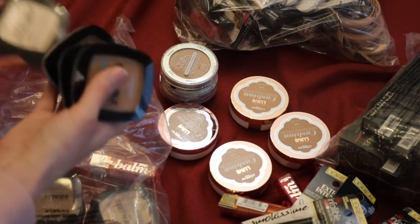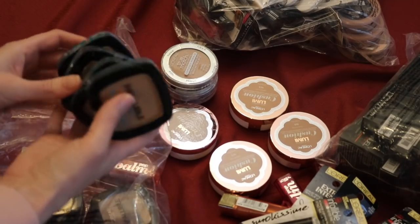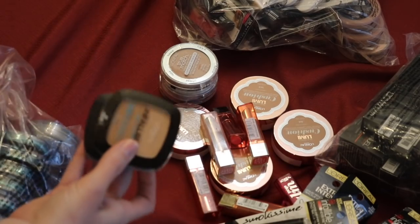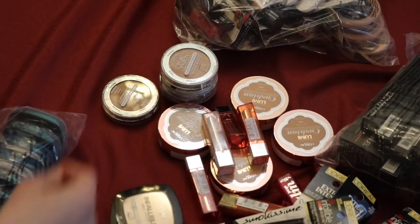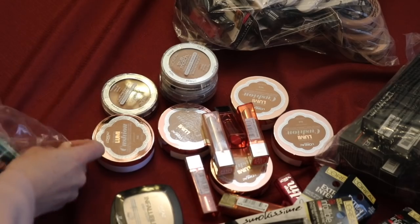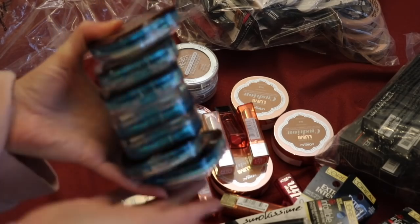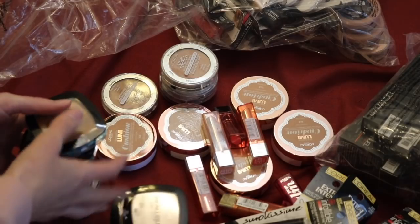I feel like this is way more than 200 pieces. Here's 4 of the Infallible Powder Foundation in different shades. We've got 4 more of the lip balms. 2 more of the Infallible foundations, 1 more of the True Match, 1 more of the Lumi, and then a whole stack of these Infallibles here. Let's see how many there are. So all of these were at the bottom. We have 1, 2, 3, 4, 5, 6, 7 more of the Infallible powder foundation. All right, there's a lot in that bag.